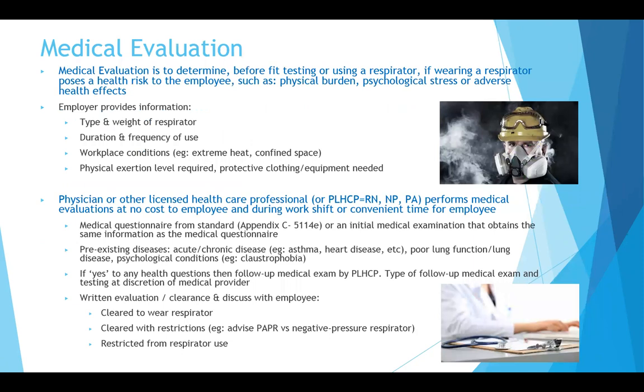So in terms of the next step, once you've determined what respirator would be chosen, you need to do the medical evaluation to make sure that wearing a respirator does not pose a health risk to the employee. This medical evaluation needs to be done before any fit testing or use of the respirator. Some of the things we look for is to make sure it does not cause too much of a physical burden on the individual or psychological stress or adverse health effects. The individual that does the medical evaluation can be a physician or other licensed healthcare professional. And that can mean RN, nurse practitioner, physician's assistant.